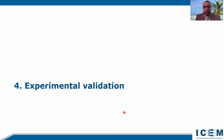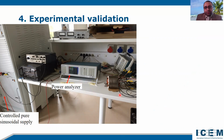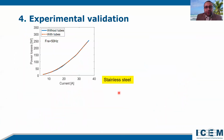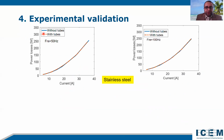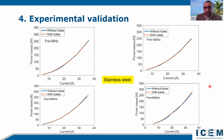In order to validate the simulation work, we constructed an experimental setup. As you can see, this is a controlled pure sinusoidal supply, and this is a power analyzer to measure the power. This is the stator, and you can see here the stator setup. We did the measurements with a stainless steel cooling tube. You can see here, this is for different frequencies, 50 hertz, 1000 hertz, 200 hertz, and 500 hertz. You can see that with and without cooling tubes, the losses of the cooling tube are negligible. This is in the case of stainless steel. This was observed also in the simulation.